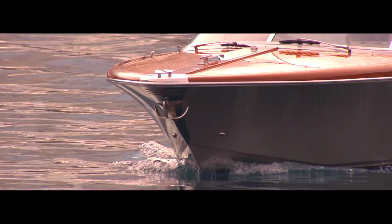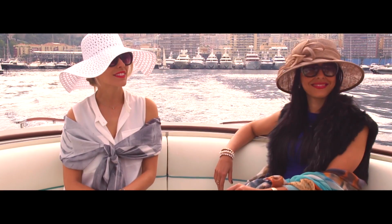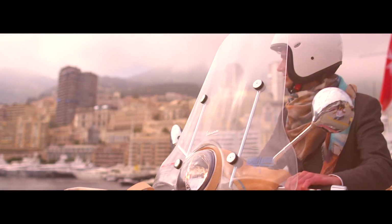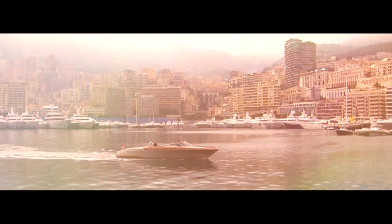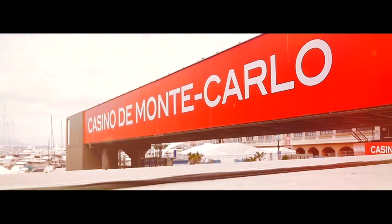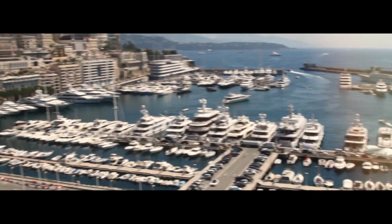For round 7, Formula E arrived in Europe. Monaco. Glamour and history in equal measure. Home to one of the most famous motor races in the world. The Monaco Grand Prix. The Formula E track shared some of the same narrow streets, tight corners, and iconic Riviera setting.